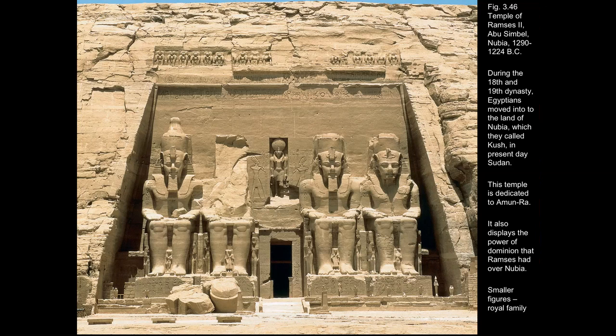So during the 18th and 19th dynasty, the Egyptians moved to the land of Nubia, which they called Kush, in present-day Sudan. Interesting, later on, the Kushites would take over Egypt and rule as pharaohs. This temple is dedicated to Amun-Ra, and originally it was cut into a mountain, and what we're seeing here are the original parts that were cut out of the mountain. It also displays the power of dominion that Ramses had over Nubia. So build something big and say, I control this place. I have sovereignty over this place, not the people who are originally here.